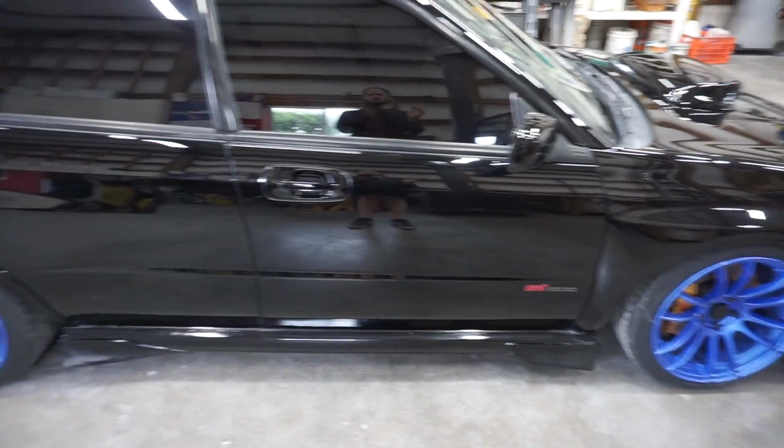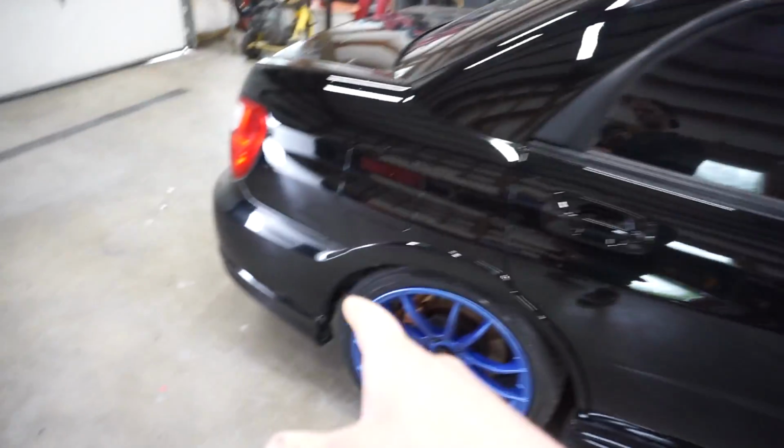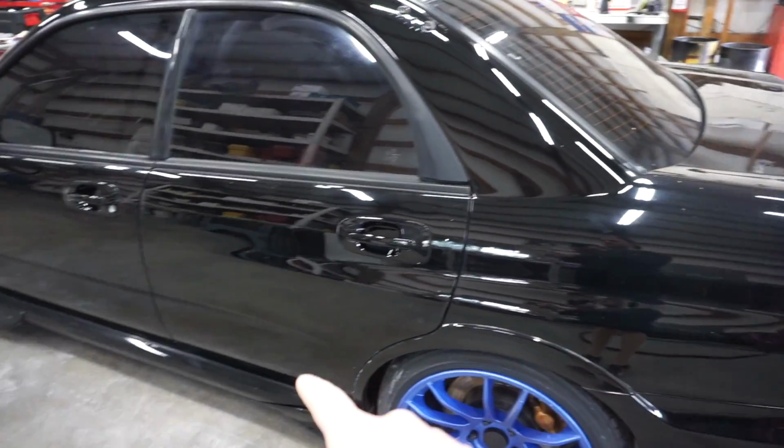I'm probably just as sick of the detailing videos as you are, but today is definitely going to be the last day we do any sort of buffing on the STi. We only have a few panels left to polish out. Doors, rear bumper, trunk, quarter panel, doors.